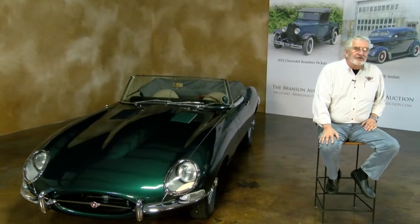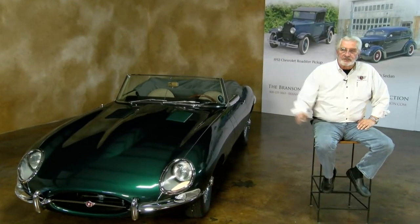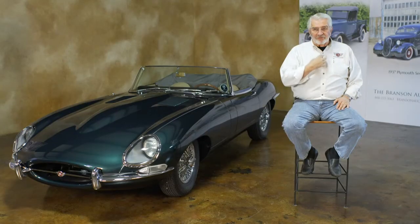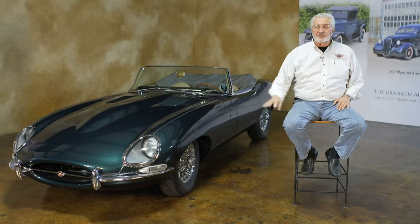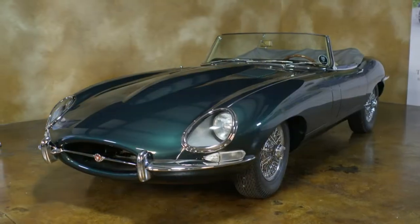Today we're going to talk about design and Jaguar. The two words should be synonymous. There's a whole lot of really famous designers in the history of the automobile. Some of the best were like Harley Earl or Ferdinand Porsche or Giugiaro. But my favorite, of course, is Malcolm Sayer. He's the one that designed the XKE.